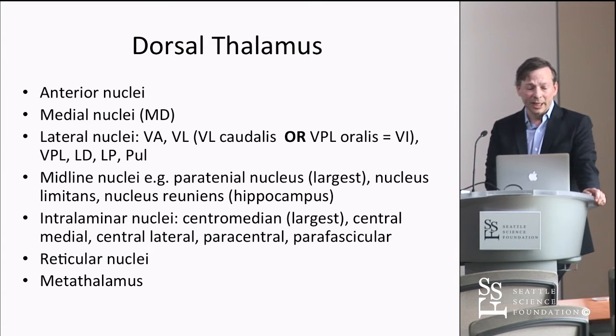Anterior nuclei, again, these are associated with your limbic system. Medial nuclei, lots of lateral nuclei, and one small thing I'll bring to you is that of these lateral nuclei, we have ventral anterior, ventral lateral, ventral posterior lateral, lateral dorsal, lateral posterior, and pulvinar. The thing to remember is that some people, and if you pick up 100 books on the thalamus, 50 will use it and 50 will not, talk about a ventral intermediate nucleus, and people get confused, what is the ventral intermediate nucleus? All that is, based on different interpretations, the small area that's either the ventral lateral caudalis or it's a part of the oralis VPL, one or the other. So it's interposed between those two areas.